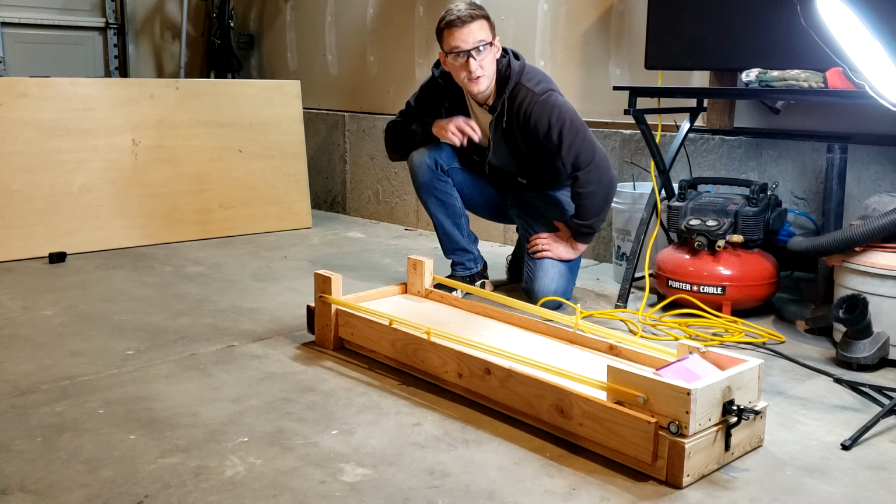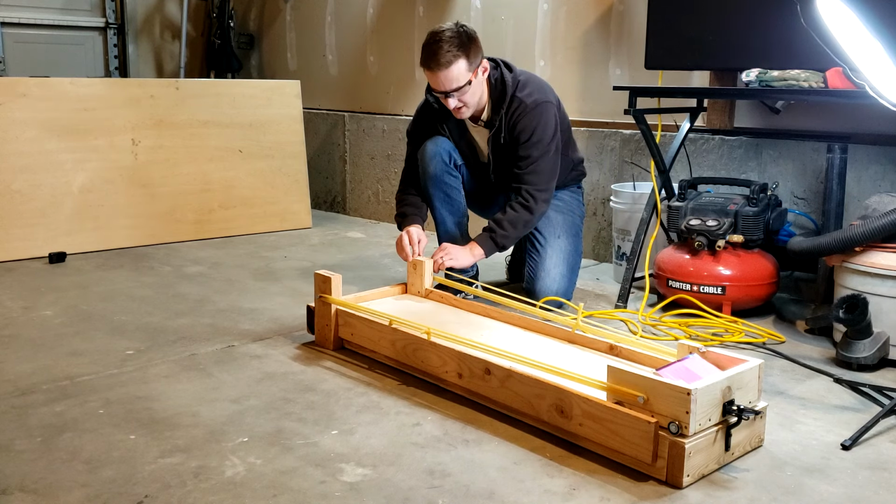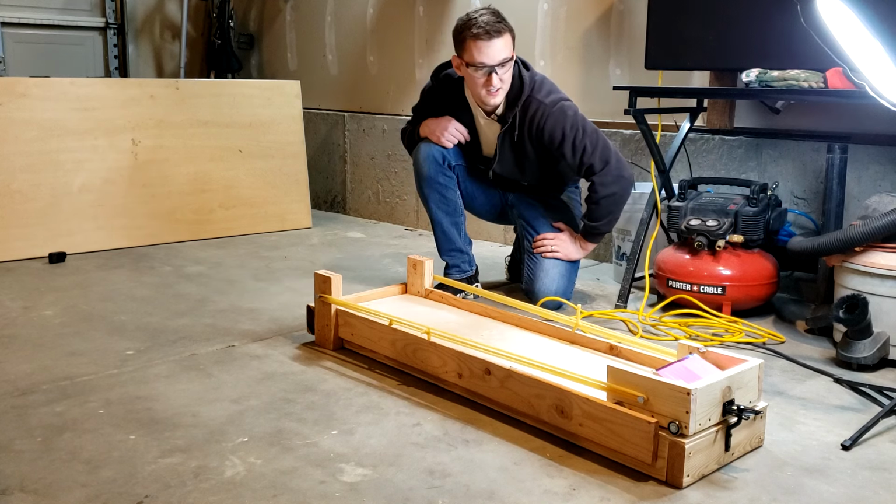This is the second test for two bands. I found a much easier way to load it. First, you lock the dolly back there, and then you just load one band on at a time, just like that. It's so much easier, and I'm stupid for not thinking about that earlier. But let's give this a go.